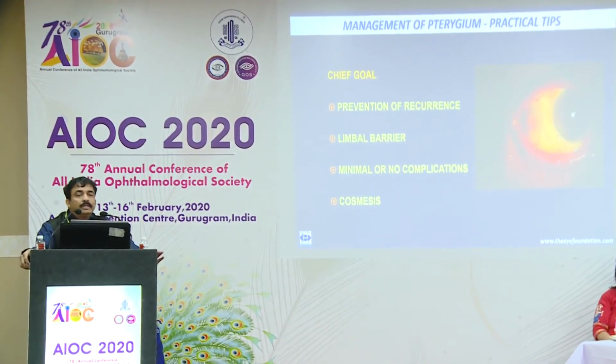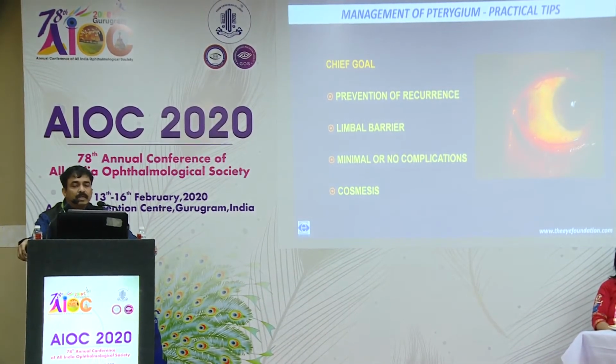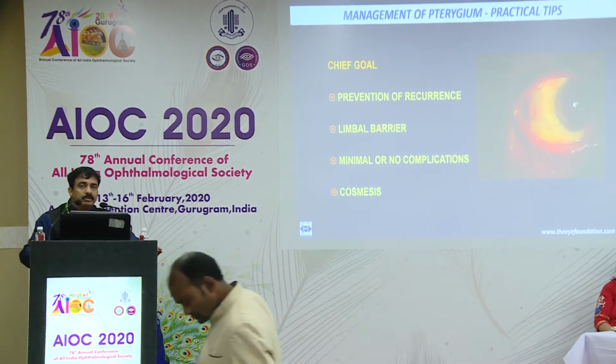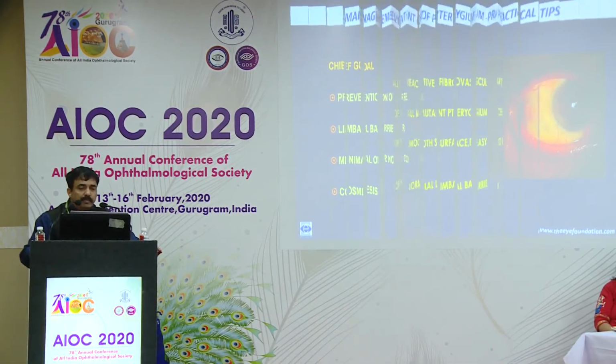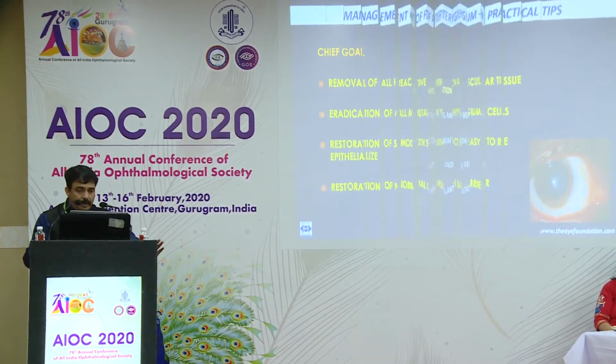The chief goal of pterygium surgery should be the prevention of recurrence, and the surgery should create a limbal barrier so that there is no conjunctivalization of the cornea, with minimal or no complications, and it should be cosmetically acceptable to both the patient as well as the surgeon. In order to achieve this goal, we should remove all the reactive fibrovascular tissue, eradicate all mutant pterygium cells, restore a smooth surface which is easy to re-epithelialize, and restore the normal limbal barrier.